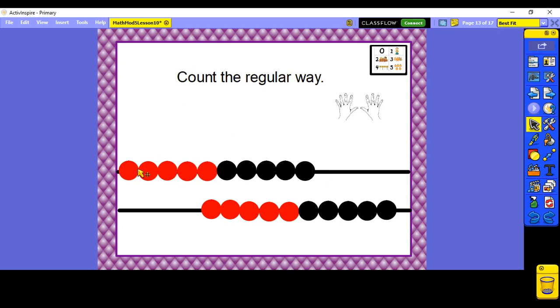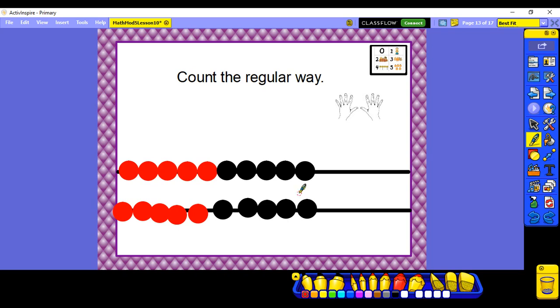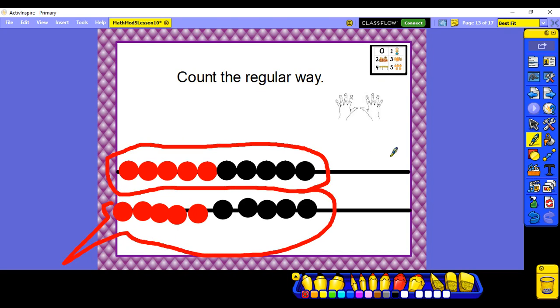Now let's count our beads the regular way, saying those teen numbers. Do I need to recount this group of 10? No, we know it's 10. So think, what's one more than 10? 11. Ready? Count with me. 12, 13, 14, 15, 16, 17, 18, 19, 20. How many beads do we have all together the regular counting way? We have 20 beads, or two groups of 10. Great job!